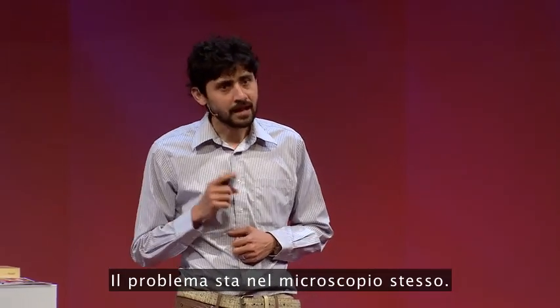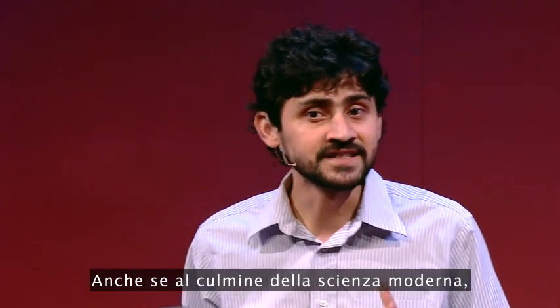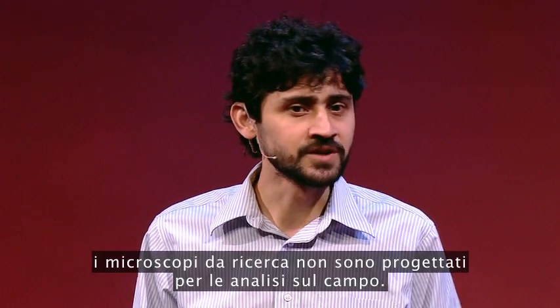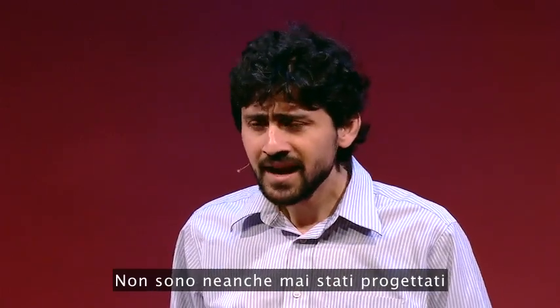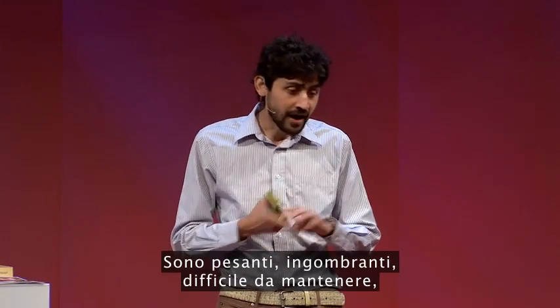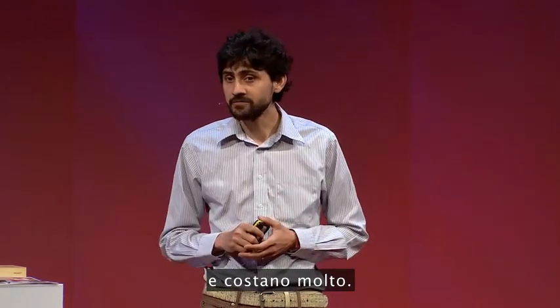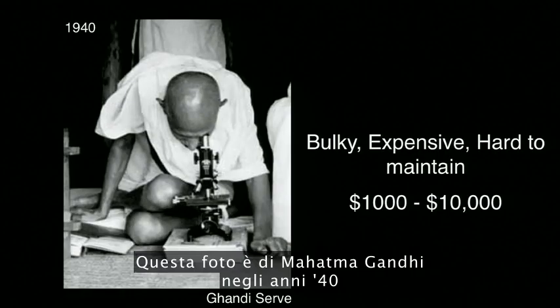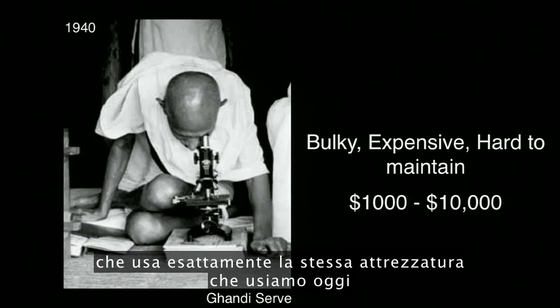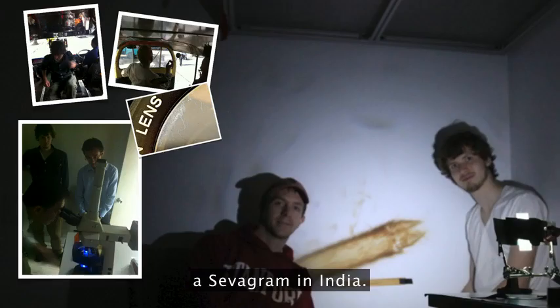The problem lies with the microscope itself. Even though the pinnacle of modern science, research microscopes are not designed for field testing, neither were they first designed for diagnostics at all. They're heavy, bulky, really hard to maintain, and cost a lot of money. This picture is Mahatma Gandhi in the 40s using the exact same setup that we actually use today for diagnosing TB in his ashram in Sevagram in India.